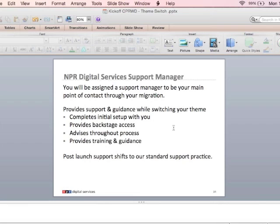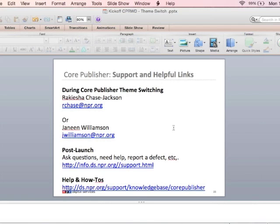After your cycle is over, you're going to go back to the regular support system. So if you have any questions once you're live, you're going to send that through the ticketing system. So just a reminder here of our contact information.